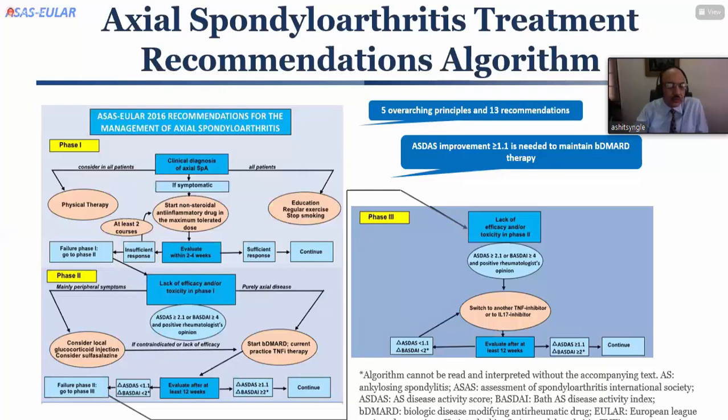In phase 2, there is lack of efficacy and/or toxicity in the patients in phase 1. These patients, having an ASDAS of more than or equal to 2.1 or a BASDAI of more than or equal to 4 and a positive rheumatologist opinion with a purely axial disease, should next be started on a biological DMARD, and the current practice is to initiate TNF inhibitor therapy.